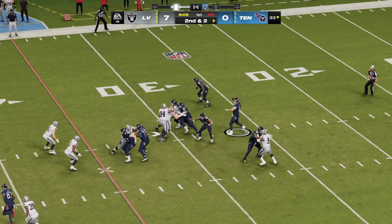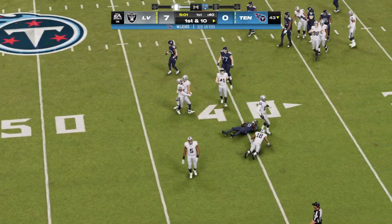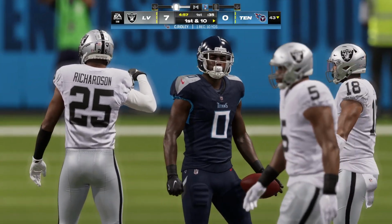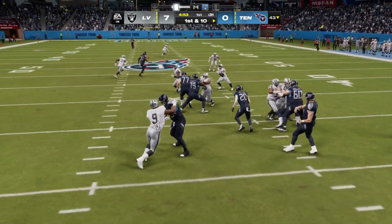Well, they go play action. Here's Levis. Man open, that's Calvin Ridley. And they get him down, but not before he takes it across the 40-yard line. That's a first down pickup for Tennessee on a gain of 10.